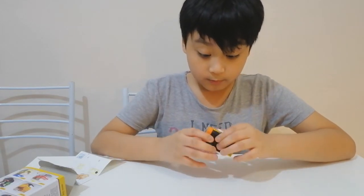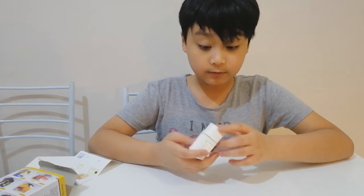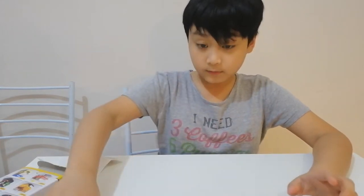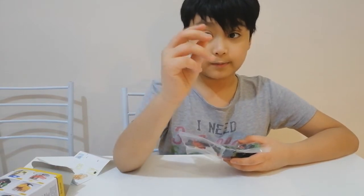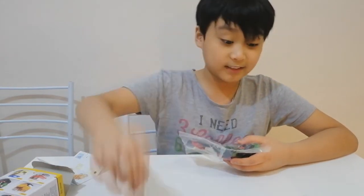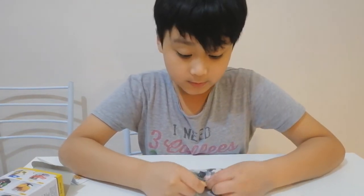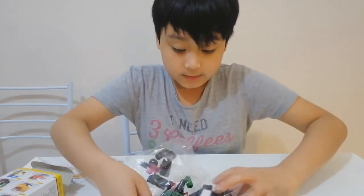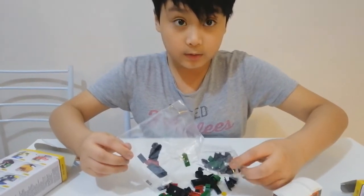So it's not really a good size for the minifigures, but just for decoration. So our second set also sometimes this happens, a piece is missing, but maybe it has a good set. Sometimes we'll be having an extra piece, so sorry guys.